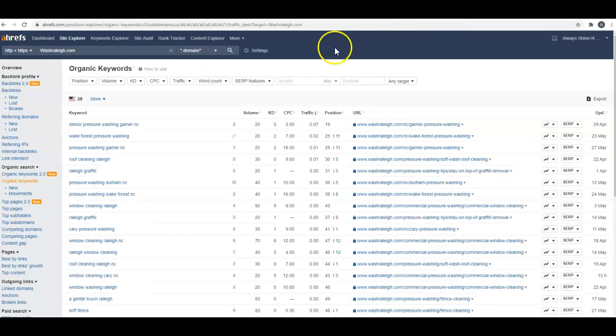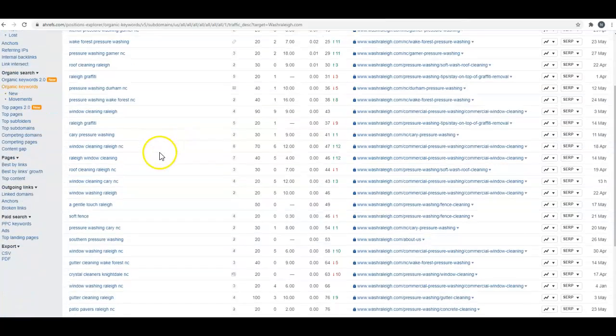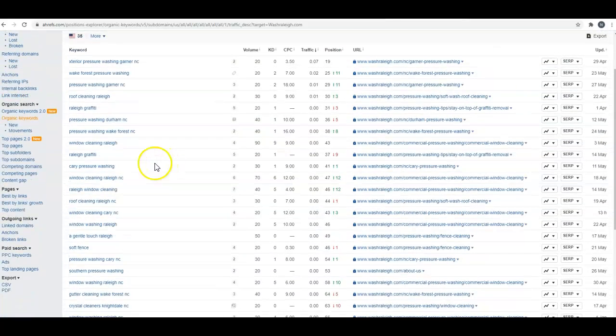I've also got you pulled up on Ahrefs, which is another tool that we use. These are the keywords that you're currently showing up for. Pressure washing, Durham NC. There's 40 people a month looking for that. You're currently in the 36th position, which is on the 4th page. But those are the type of keywords I like to see. Where you're at, what you do.